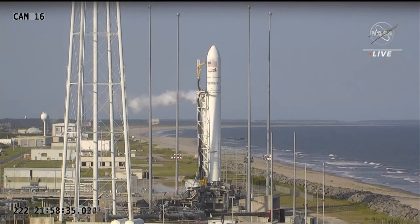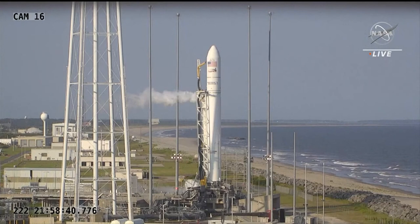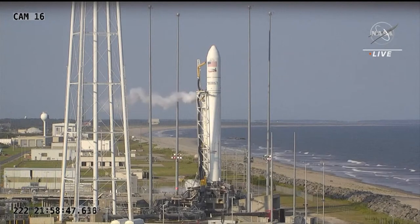2 minutes and 30 seconds to launch, still counting down to that exact liftoff time at 5:01 and 5 seconds p.m. Central Time. Tanks will be pressurized at a liftoff, but we'll be counting down to liftoff from there.